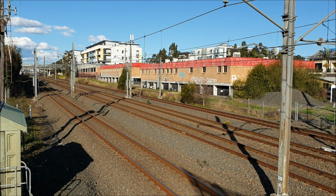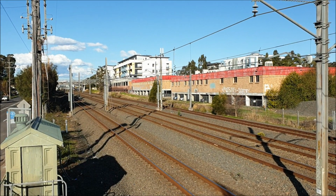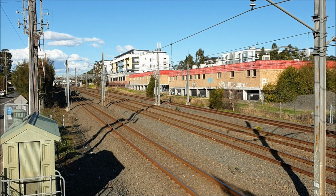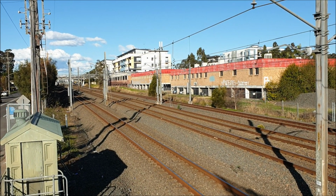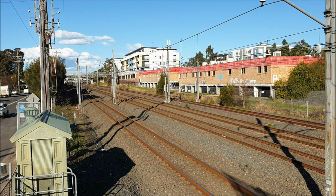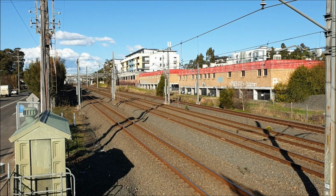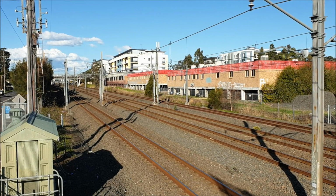Anyway viewers, might as well give you guys a brief history about this location. In front of me, just over here, that's where the original Mount Druitt railway station was once located up until 1974, where it was relocated about 500 metres east from our present location, and the original Mount Druitt station was demolished shortly after that to make way for the Blacktown to St Mary's track capacity upgrades for the late 1970s.